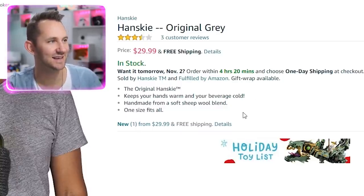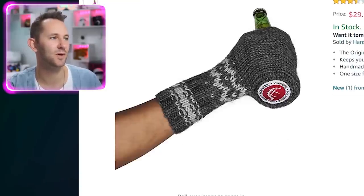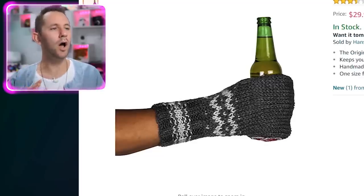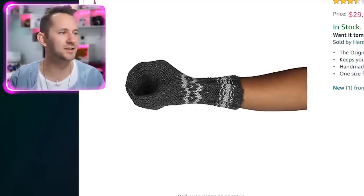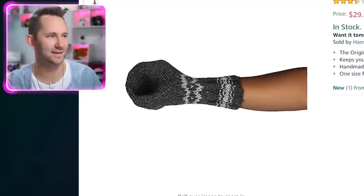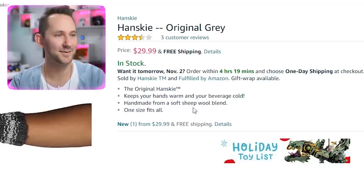Handski Original Gray. The original Handski. What is a Handski? Please tell me it's not to keep your hand warm while you're drinking a beer. Dude, you guys went all out on this one. These are bizarre. What's wrong with just getting an actual glove? Look at how it's shaped. It's shaped like a Lego hand. It's like, hey, what's up? You wanna shake my hand right now? Put it in the hole. Keeps your hand warm and your beverage cold.